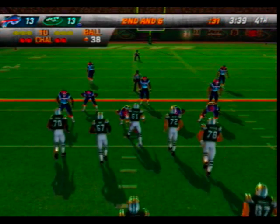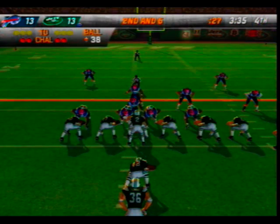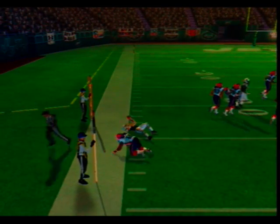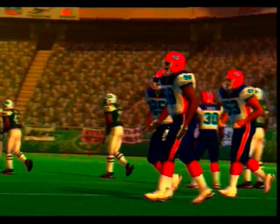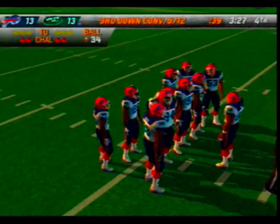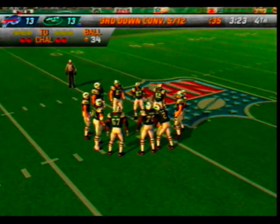Second and six coming up here, 38-yard line. Out of the I formation, going to the left. Number 56 makes the play at the 34. I'm impressed with where they're running it. It's a big part of their offense, and they've done a great job taking advantage of blocking up front.